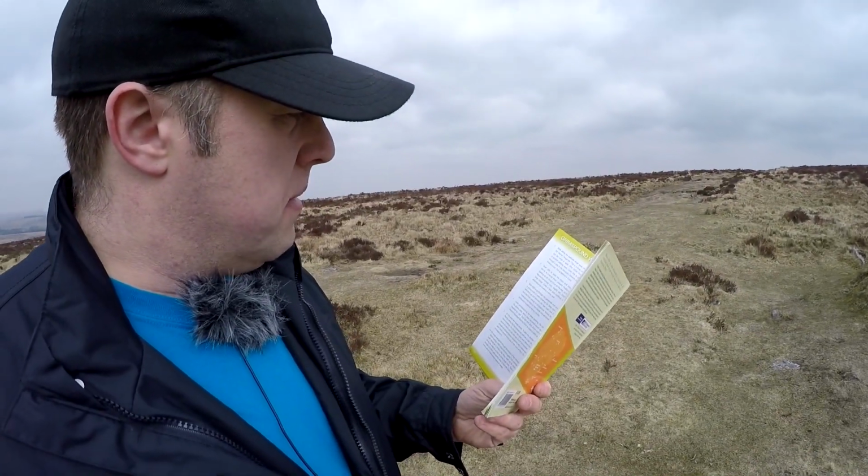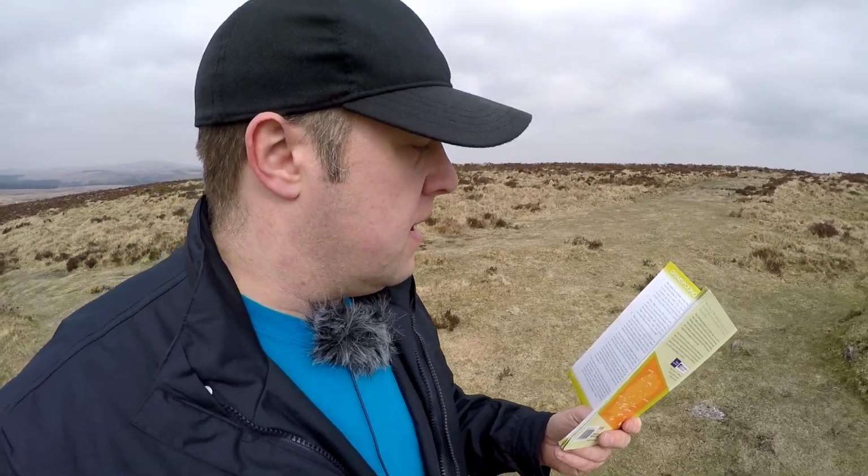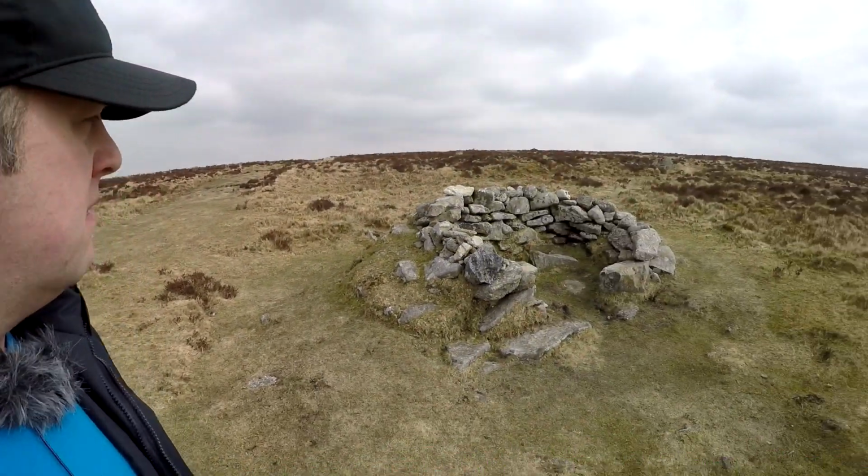Okay, it says bear right to pass the cross. We did that down there. And yada yada yada. And there's a bit where it says passing an old tinner's hut on the way. Do you think that might be a tinner's hut? I don't know, I think it's a bit small. We'll keep on going. Might see something a bit more obvious in a minute. At the top there are splendid views towards Moretonhampstead.